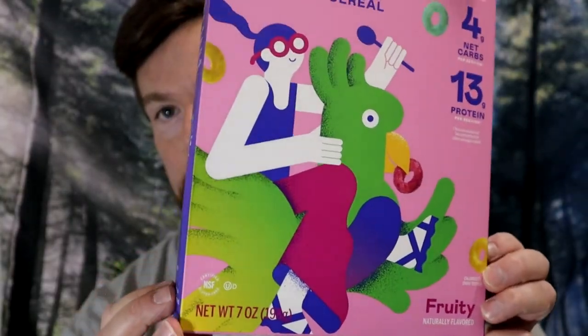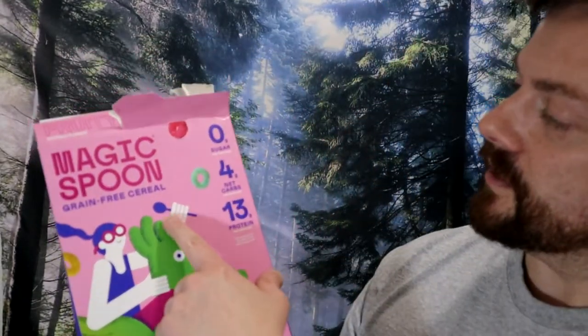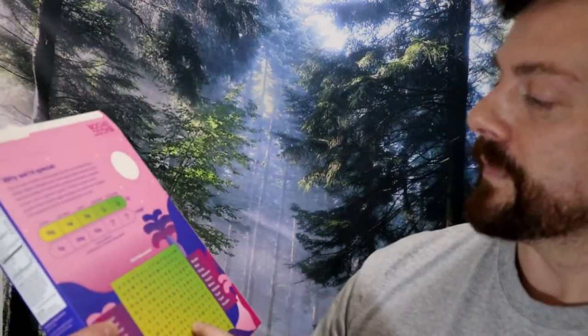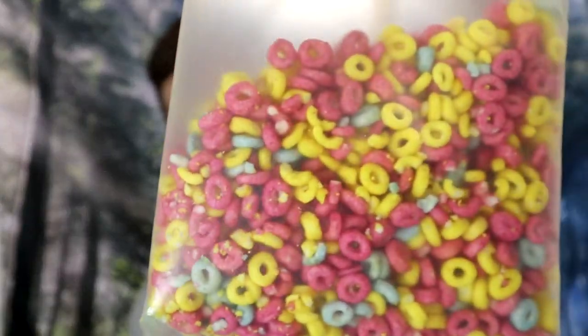All right, next up, we got Thrifty. I'm thinking this is one of the more popular brands. We got this lady up here. She's riding Toucan Samuel, and she's got a spoon. She's eating some of it. Thrifty, we got another crossword. Sup, cereal. I found it before you. I found it before you. You suck. Whoa, look at those colors. That's pretty.